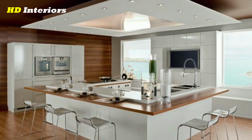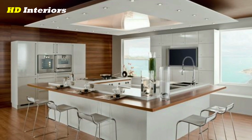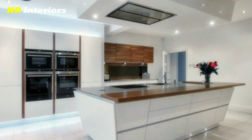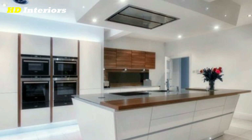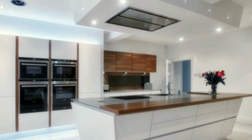Consider the durability and maintenance of the material. Choose a color and finish that complements your kitchen style. Make sure the countertop fits your kitchen's layout and design.